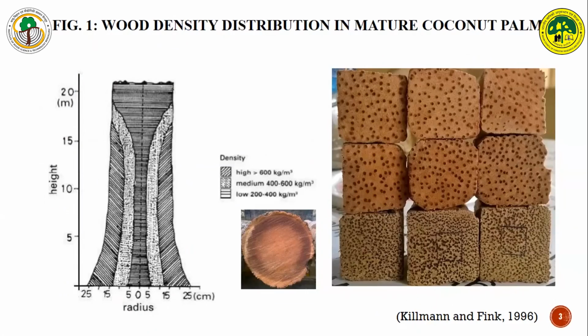So this is just the reverse of hardwoods and gymnosperms. When it comes to monocots, the best wood is in the periphery. The only problem is that you get the best wood only in the periphery, and the quantity of good wood will be less. But we have put the inner core part to different end uses, that is actually waste utilization or value addition, as you can call it.